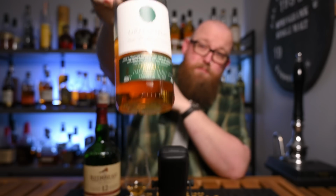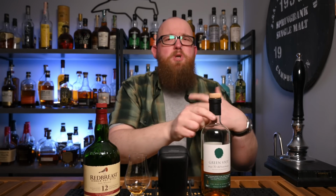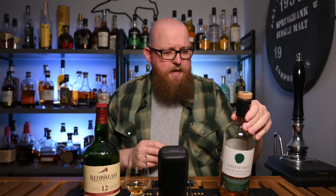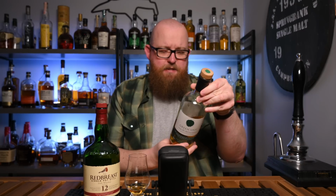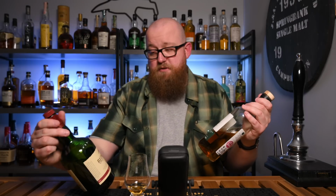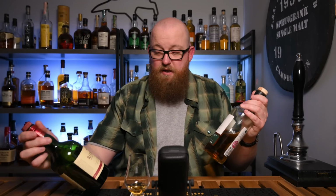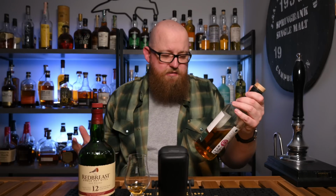But how do I feel about it if we pitch it up against an Irish whiskey that I've tried much more recently? And that, of course, is Green Spot. This is actually quite a bit cheaper than the Redbreast 12. Not hugely, but relatively speaking, it's a good bit cheaper. And it is 40% or 80 proof, exactly the same as Redbreast, so it's similar in that respect, so it doesn't get a cop out from that.